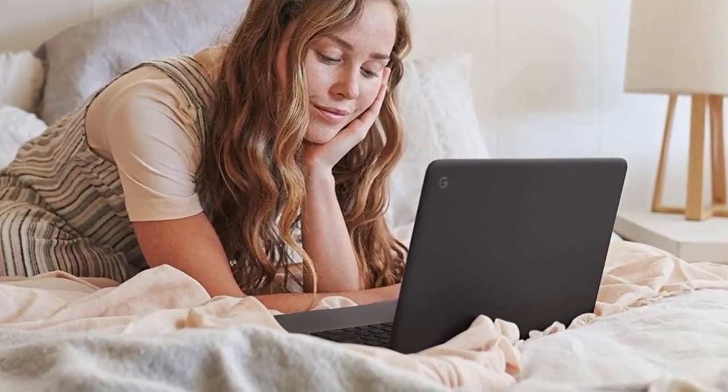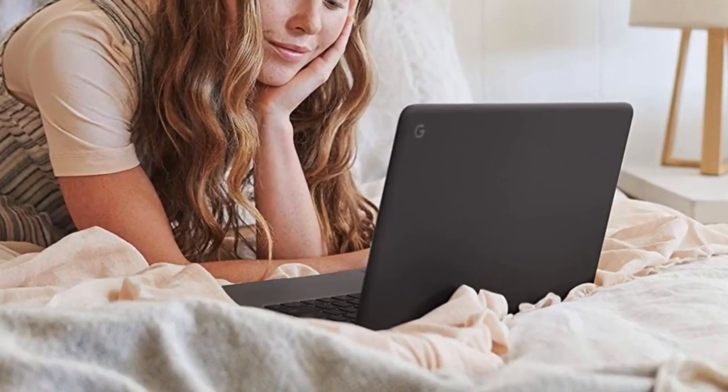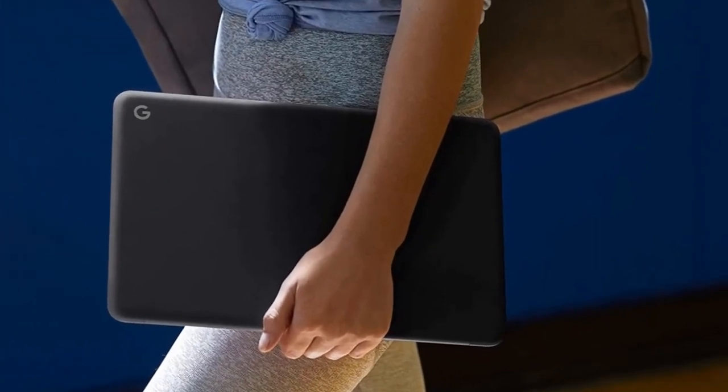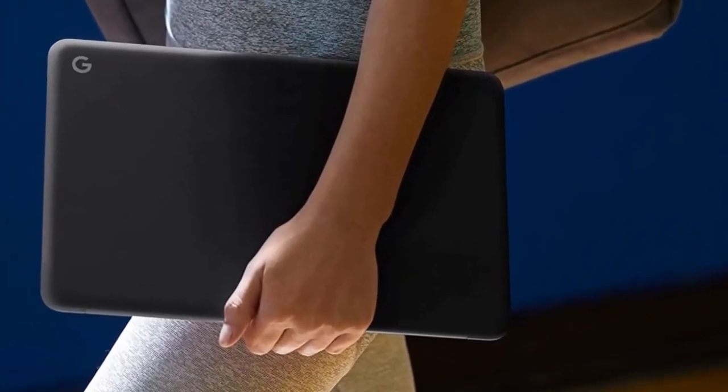The Pixelbook Go model I looked at isn't cheap at $999. But, since I used to do a lot of business travel and eventually will again, I bought this Chromebook for my personal and professional use.